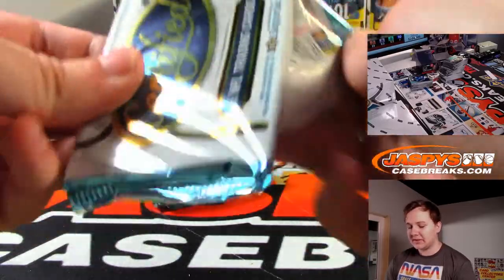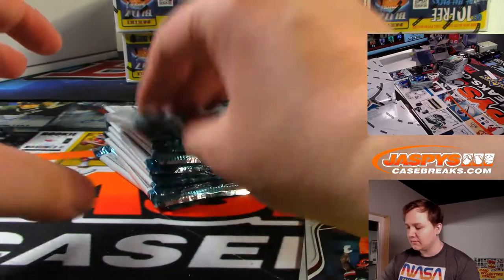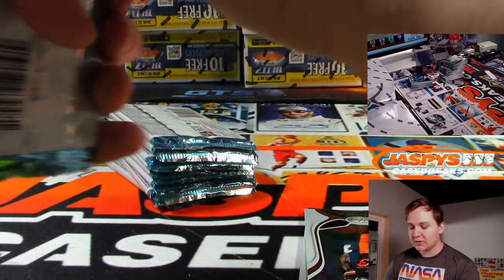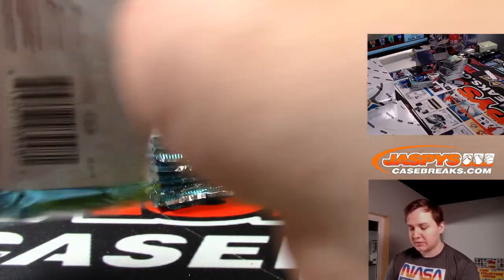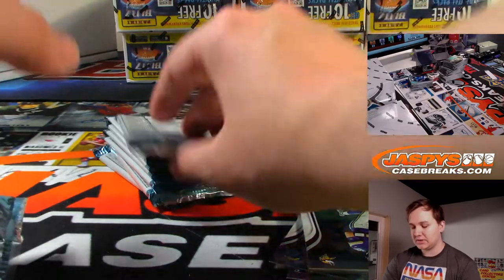Yeah, the patches have all been pretty nice. In the patch autographs, that is. Some of the other ones are one color, just by themselves, no autograph, but all of the freshman fabrics have been pretty nice patches.